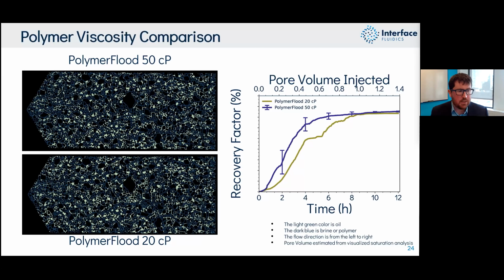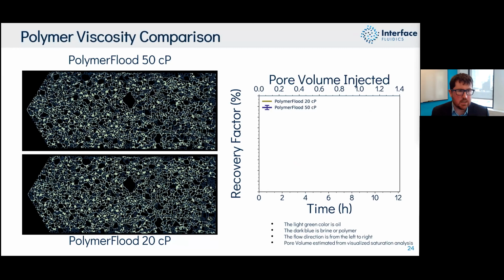So we can see that if the speed to recovery is the most important factor, a higher loading may make sense. But if we're looking for an opportunity to lower our cost, likely the 20 centipoise polymer is going to perform similarly in a well-depleted reservoir. The second case here, we're comparing.